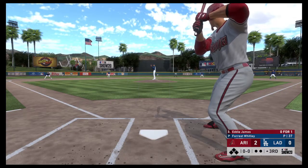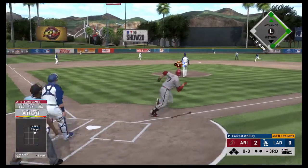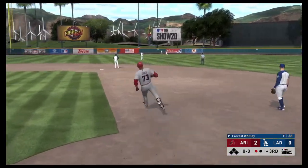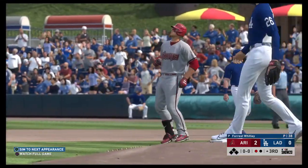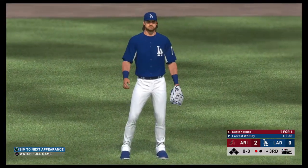Leading off for Arizona. Now to the plate, Eddie James. He flew out in his last at bat. This is hit high in the air out toward left center. Long run for the center fielder. He makes the catch. A great effort to get there and record the first out of the inning.